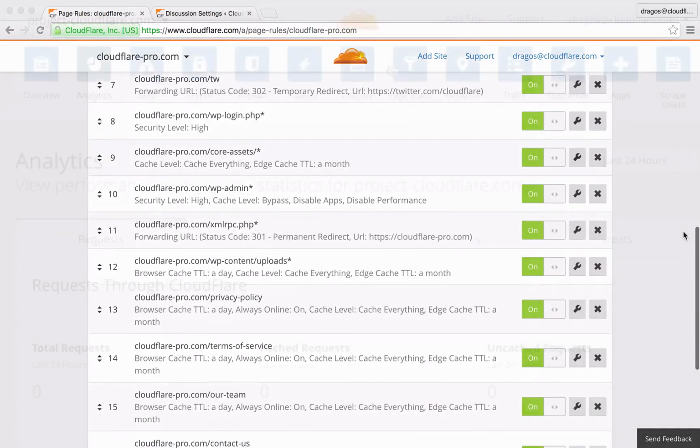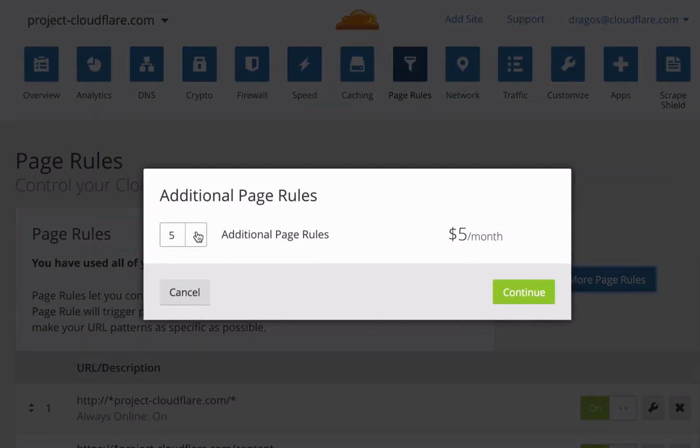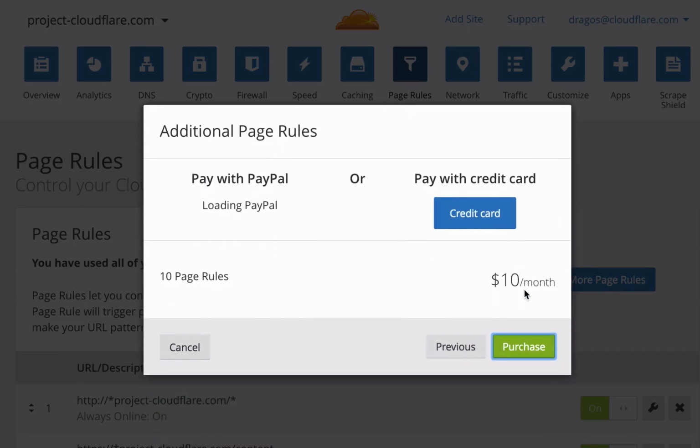Need more rules? Cloudflare now offers the ability to purchase additional page rules a la carte. Be sure to visit the Page Rules section of your dashboard so you can optimize Cloudflare for your domain.